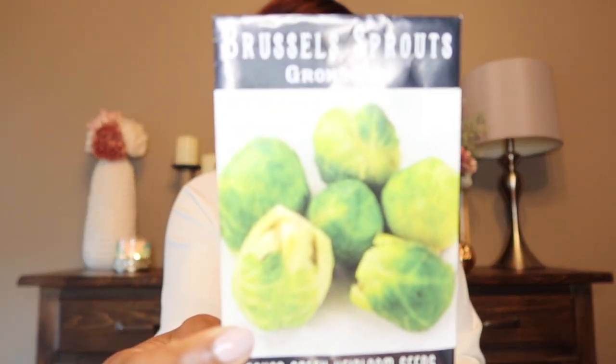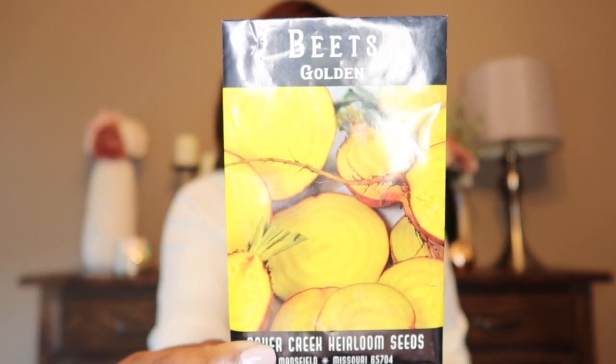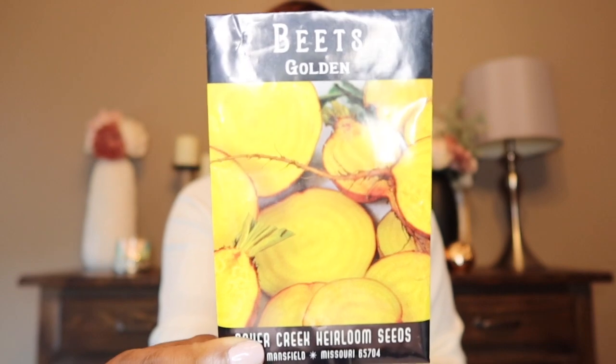Brussels sprouts. I fell in love with Brussels sprouts probably last month. I actually bought those seeds last year, and I purchased some Brussels sprouts from a local farmer's market here and loved them roasted. So I'm hoping that they definitely produce some fruit this year. They have germinated in the garden, but they haven't really matured or anything, so we'll see. Golden beets. Never eaten a beet before, but I did plant a few of these seeds this past fall, and we'll see how that goes.